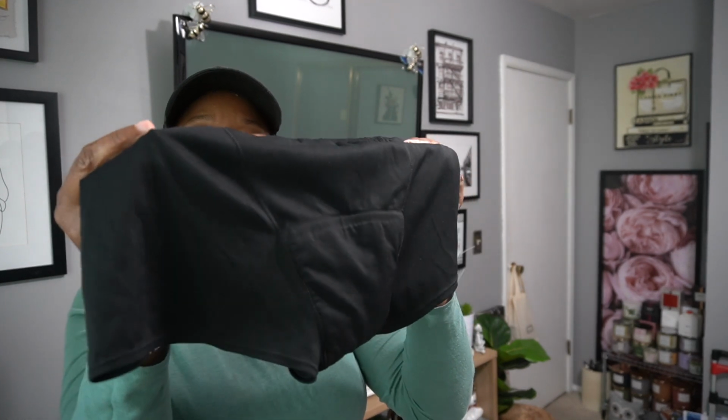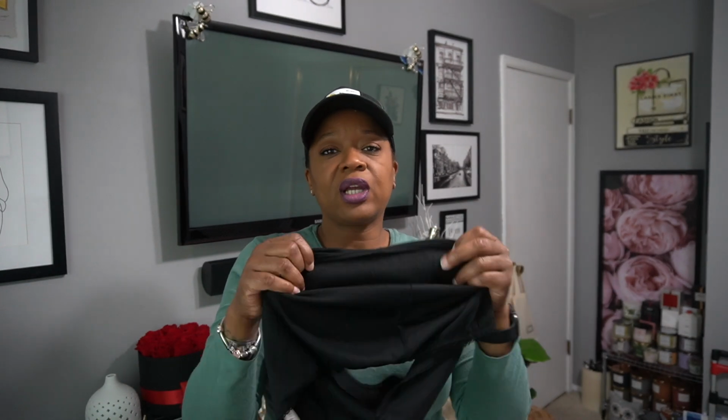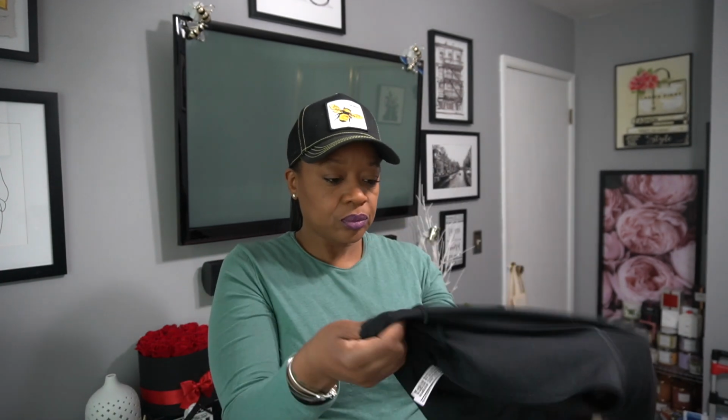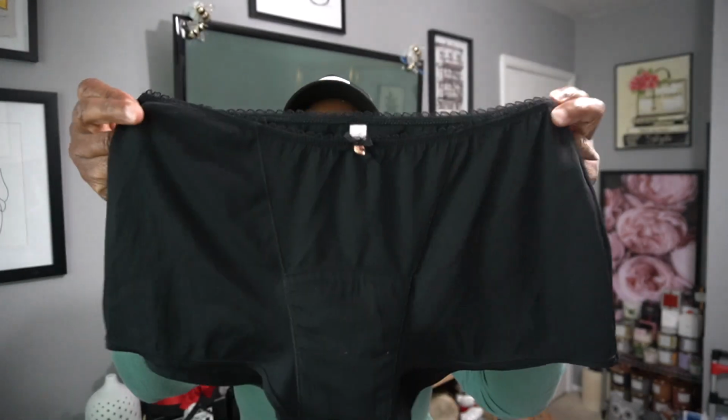You can actually see the back comes up kind of high, as well as the front. And as far as the thickness of the crotch area, to me it's almost like a regular pad. It might be a little bit thinner than a regular pad. It holds the blood, and the surface still stays pretty dry. You do not feel wet at all. So that's what this pair looks like. Like I said, this is the boy shorts from Victoria's Secret, the body line, size large.